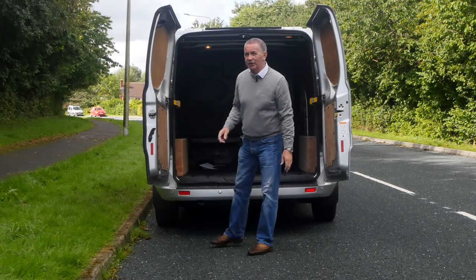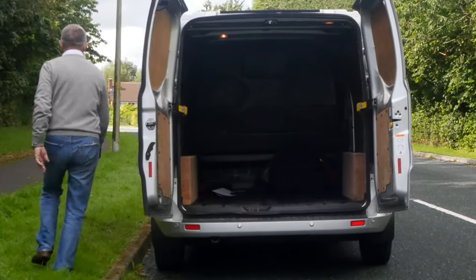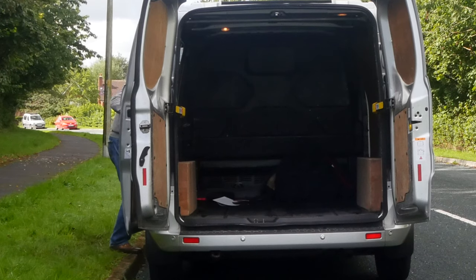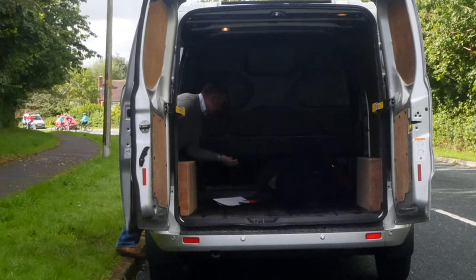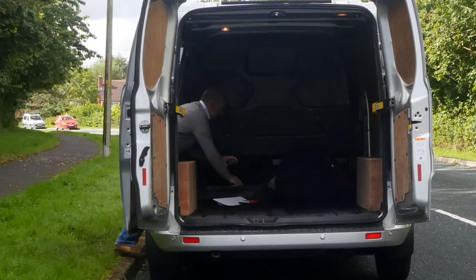Doors open to 90 degrees. I'll just show you the load through there as well, if you can see it. Sorry, my camera bag's here, but that pulls up like so. Allows you to get ladders or longer items underneath the seat.